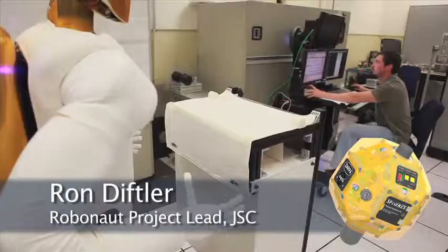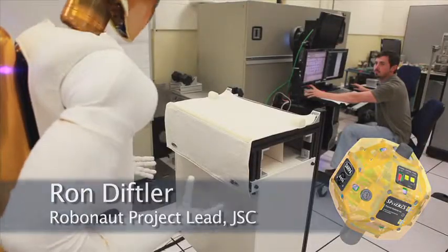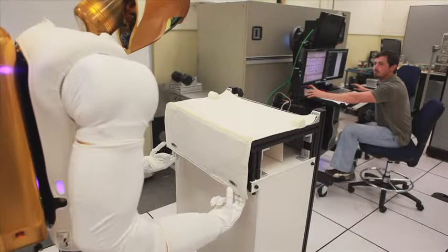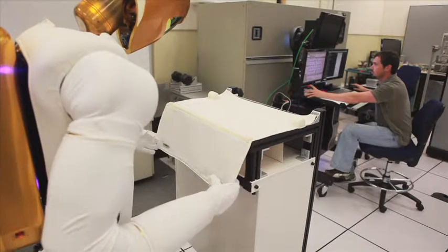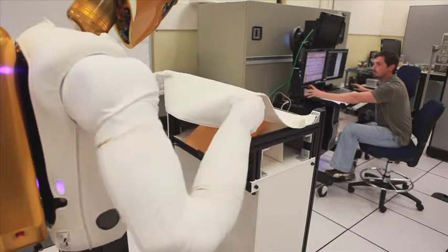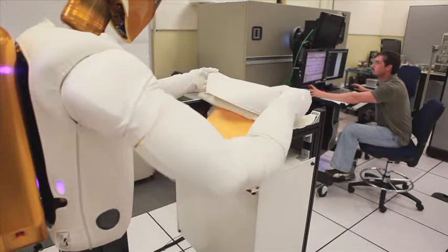When astronauts perform tasks, there's a lot of setup before the task is actually started and a lot of teardown after the task is done, particularly on space stations, setting up the tools, setting up a variety of equipment. If a robot can perform that task, it allows the crew person to be much more efficient doing the things that only a crew person can do.